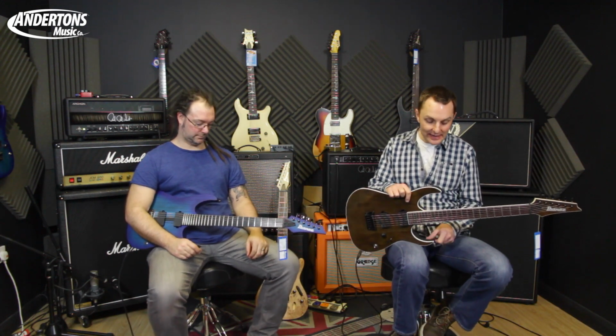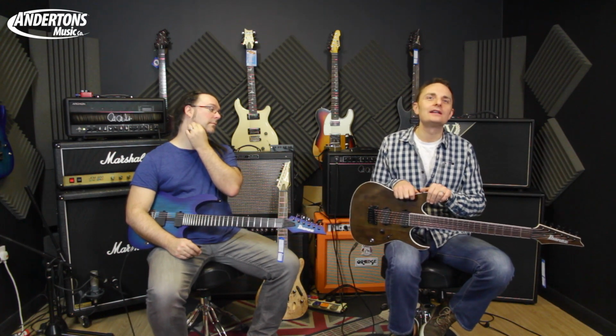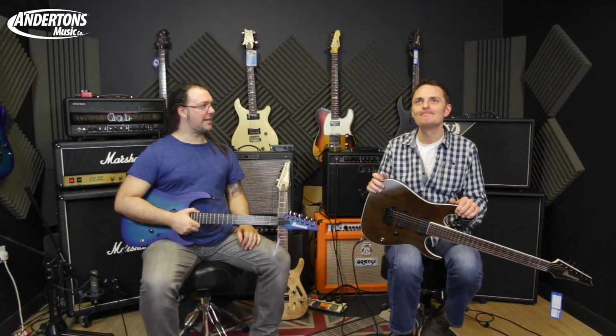That's a great guitar. I know, Iron Label is probably the best thing Ibanez have done for their range in the last 10 years, in my opinion. How would I describe this? I'm not going to be so bold as to say Ibanez lost their way, but I think Ibanez had become a bit of a self-fulfilling parody. I'm not sure who they were trying to appeal to. I think what had happened is they'd sort of gone, we don't want to get too edgy here.